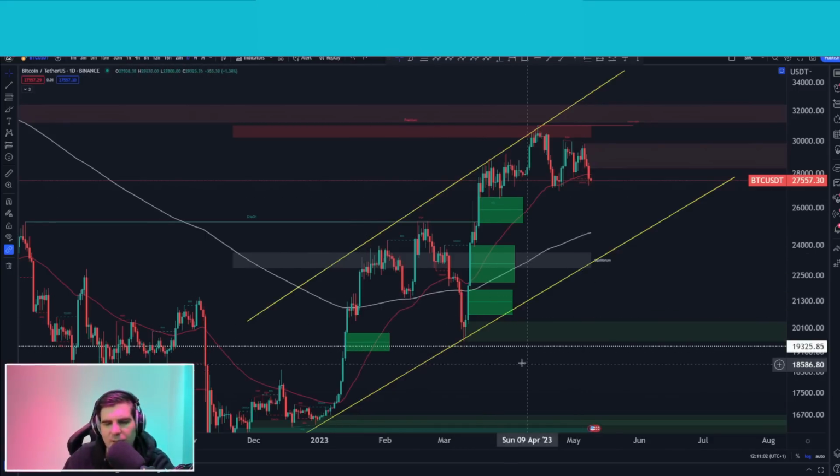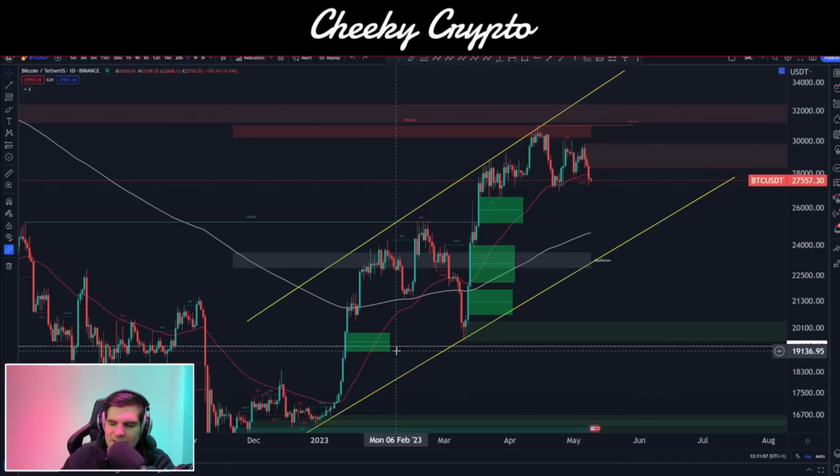Normally what happens with a fair value gap, for those who do not know, and what creates a fair value gap, is essentially an imbalance in the order books. Someone has come in here down at the bottom and placed a really large buy order. They put their buy order in at $19,123, but by the time their order was filled, the price actually moved up towards $19,886. So they're paying slightly more than they wanted to.